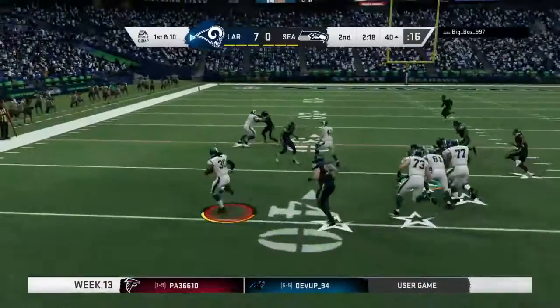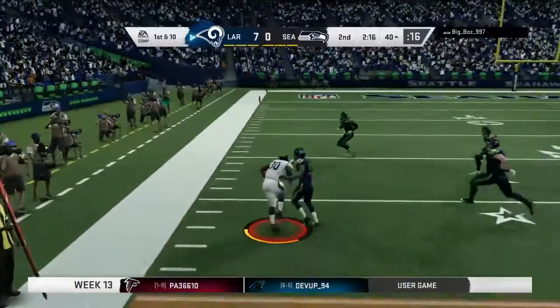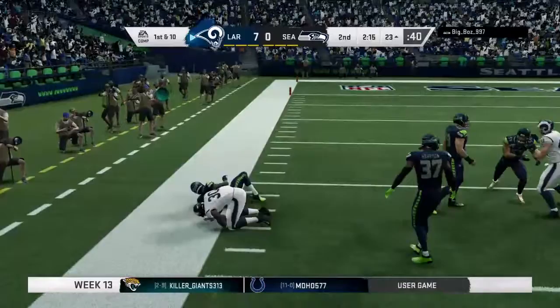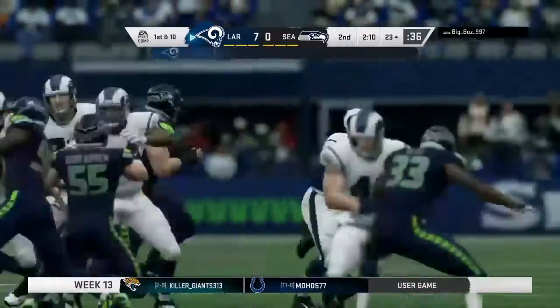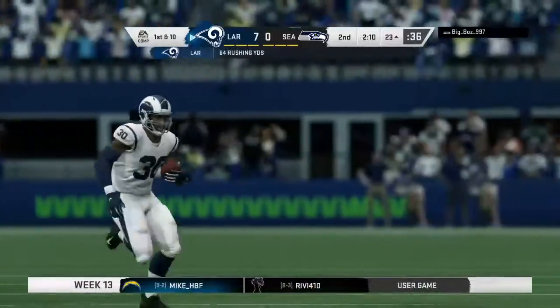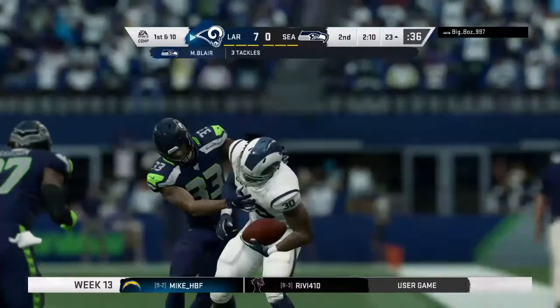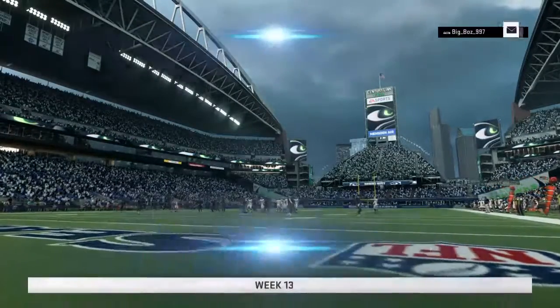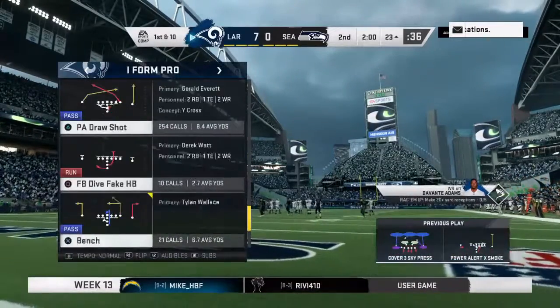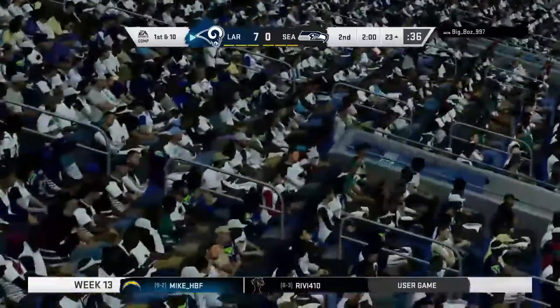Gurley again here on first down. And brought down, but not before they're inside the 25. A good pickup, 17 yards, and also a Rams first down. 2 minutes on the clock, second quarter, 7-0 ball game. Back-to-back good plays have them on the move on first down.